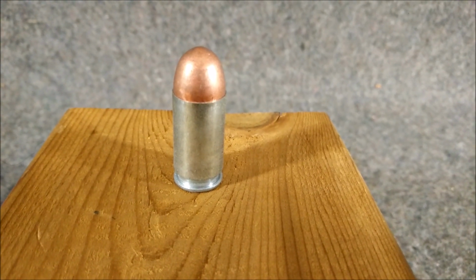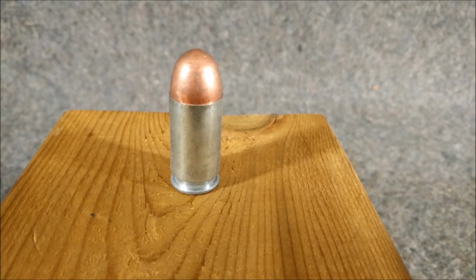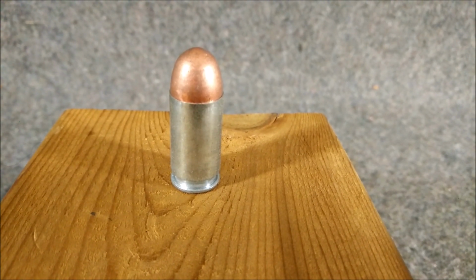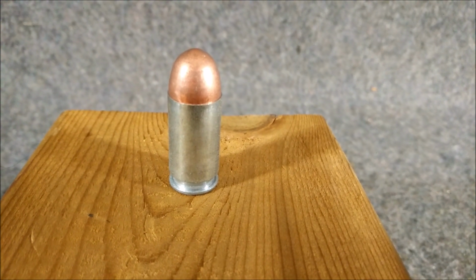It's a beast of a round. People like it. It performs well. It's got its purposes. It's easy to suppress, etc., etc. So yeah, that's why it takes our number 3 spot, because it's been in service for 112 years.